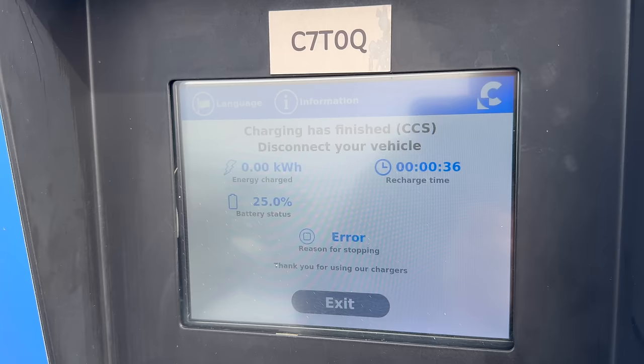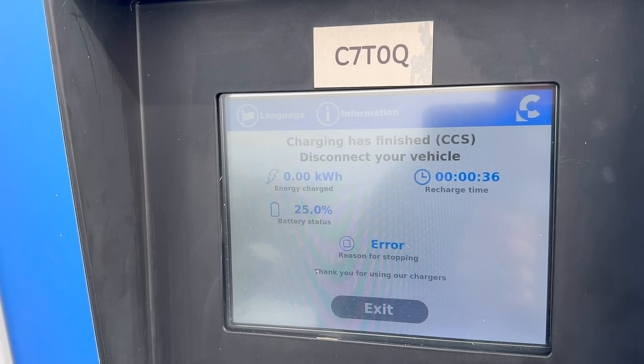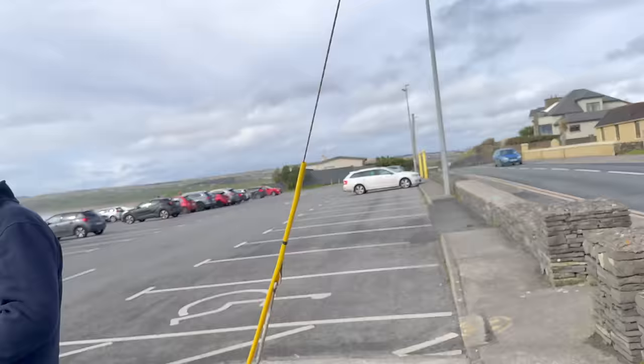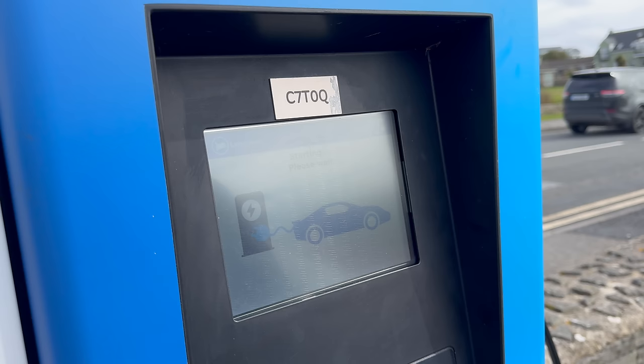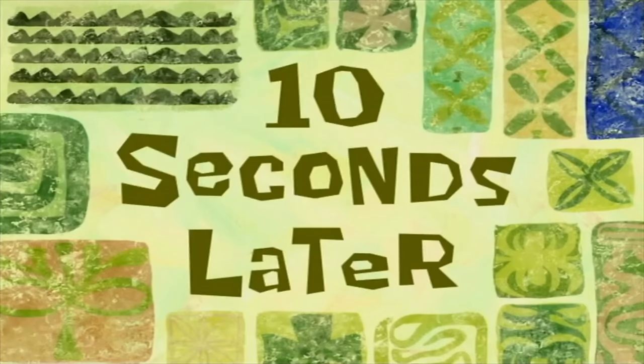Charging has finished. Disconnect your... It hasn't. Thank you for using our chargers. One eternity later. Please move. My finger is here. 12 seconds later. Not a character anywhere now. 346 minutes later.